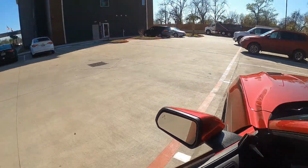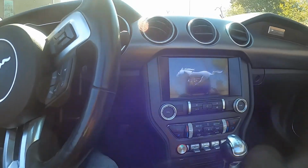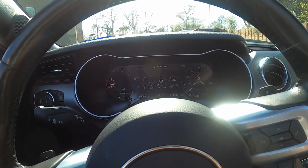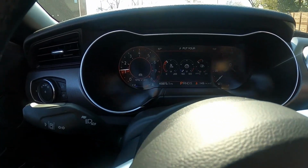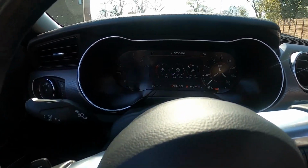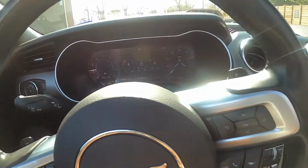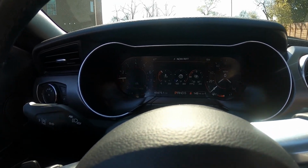So let's go ahead and jump inside the vehicle. Now this car is fitted with the premium package. I don't know if you can hear those turbos spool up, but that's one thing that I really, really enjoy about the car. It sounds so, so cool. Now it has the digital display, and the digital display is actually amazing. I love it. One thing I love about it is that you can switch the view of the display with the simple touch of a button.